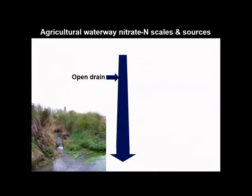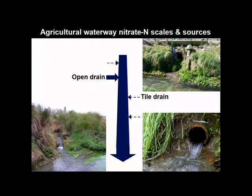Also, from the sides, we've got lateral inputs from other tributaries, open drains, riparian seeps, as well as networks of buried pipes. These are similar to stormwater pipes, but these are tile drains. They're designed to intercept the shallow groundwater table and also capture soil water. What's tricky about these is that they intercept the riparian protection network. So any denitrification we might expect to be happening in the riparian zone, these are effectively short-circuiting that.